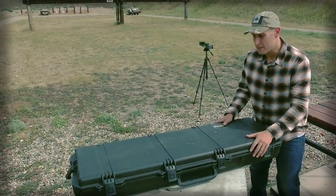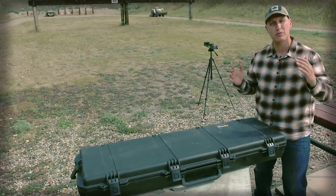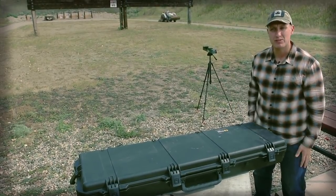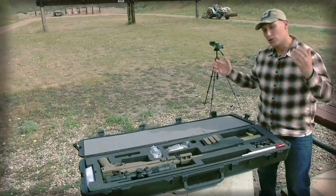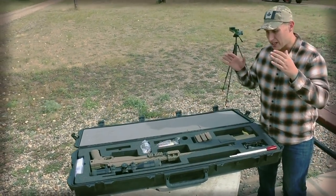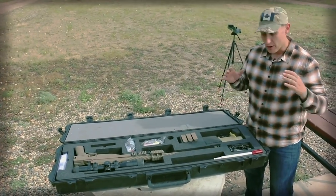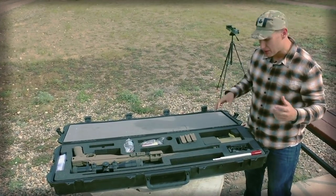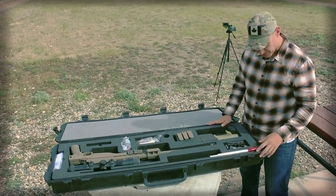So when you get it in the mail, it's gonna come in this Pelican Storm case, which is really awesome because then you know that it's packaged properly and it's not getting bounced around by the post office. Open it up, and I was super excited to see that it came in a custom cut foam package like this. Everything is cut out perfectly for this rifle. This isn't peel and pluck foam. This is cut out special for the PGW Coyote.